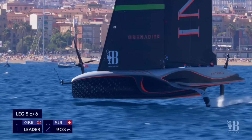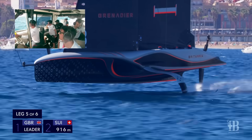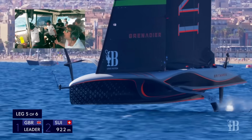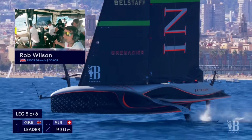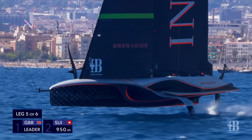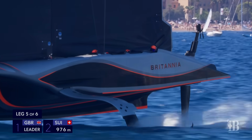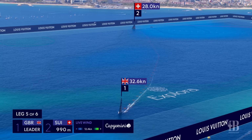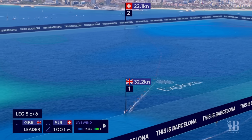On board the INEOS Britannia chase boat with coach Rob Wilson. Rob, the way you've started, confidence is everything, and it would be a nice confidence booster in this first semi-final for you guys. Yeah, it was a tight first beat. The Swiss had the better of us, that's for sure. They're a good opponent, and we just got into a bit of pressure at the top right of the course with that right turn, and that leveled us up, and then they've done a real nice job from there on, and the Swiss are just trying to keep it tight.